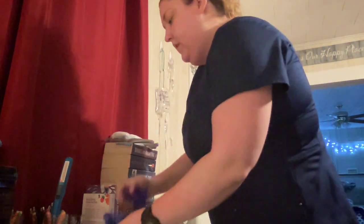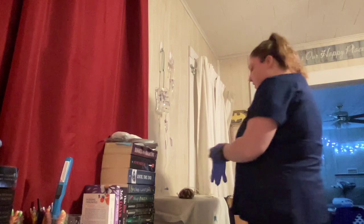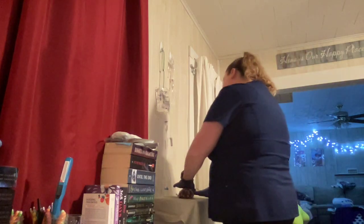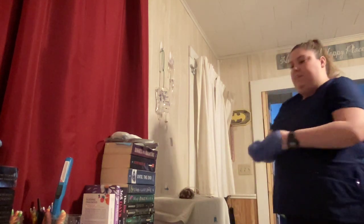Now that that is set, I'm going to wash my hands one more time. I'm going to put on some new gloves. I'm going to assess my IV site. No redness, no swelling, no pain. Ellen, do you have any pain or anything you need? I'm going to take my gloves off. I'm going to wash my hands one more time.